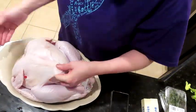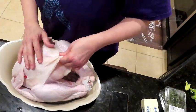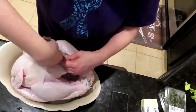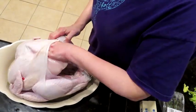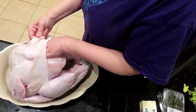So you just go back as far as you can possibly reach with it. And then you can also come from the back if you want, but I find the breast is really what you need to worry about most to keep juicy, because it can dry out. So you just keep releasing the skin. Yeah, I know. It looks like a fun job, right? It's not that bad, guys. Don't freak out. It's okay.